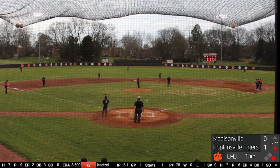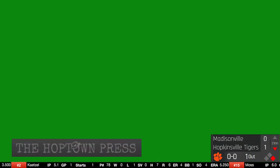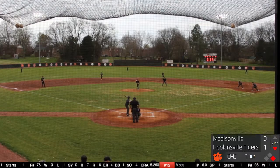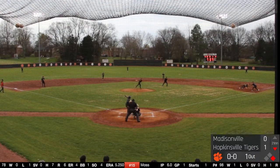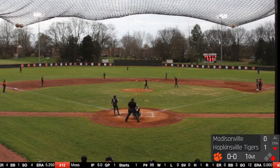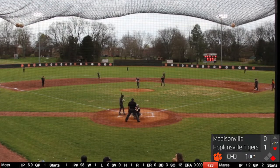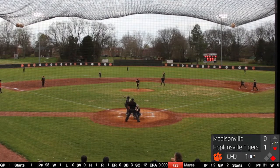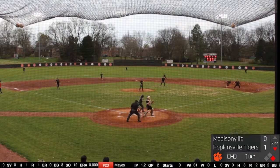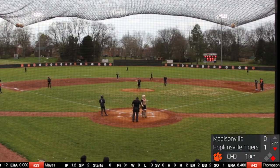Medina's up to bat right now. Medina steps in with the runner on first. We're checking right now to see whether that bunt laid down was a hit or an error. It looks like it was marked a fielder's choice.